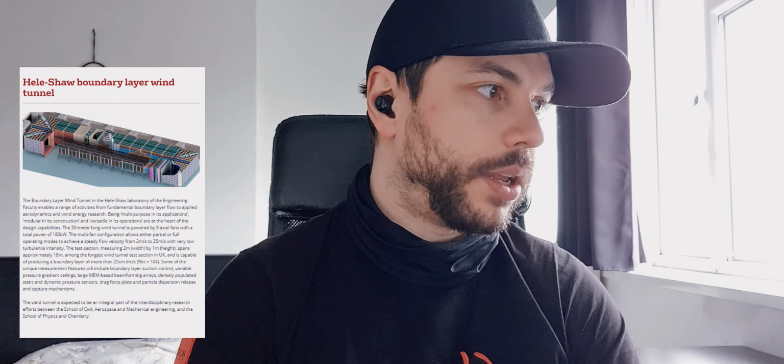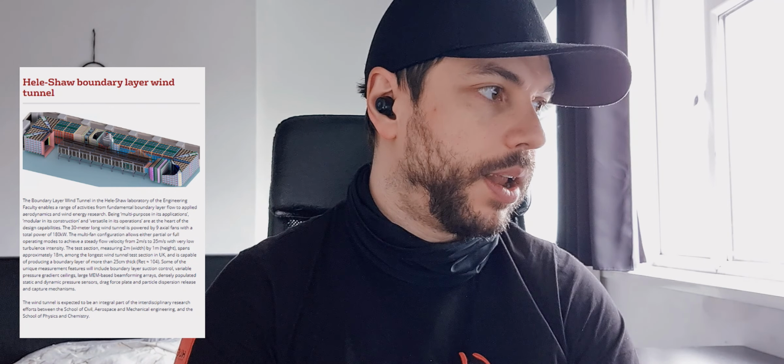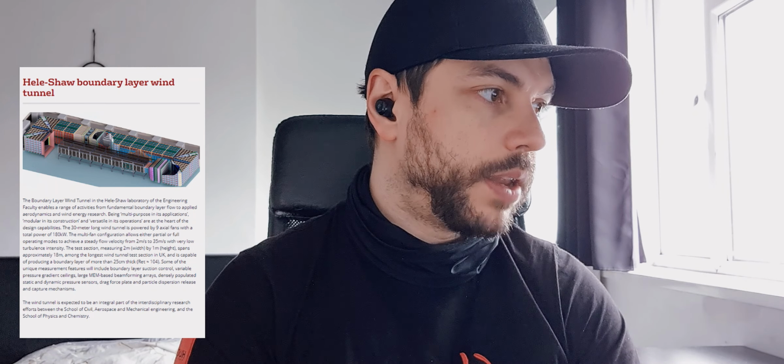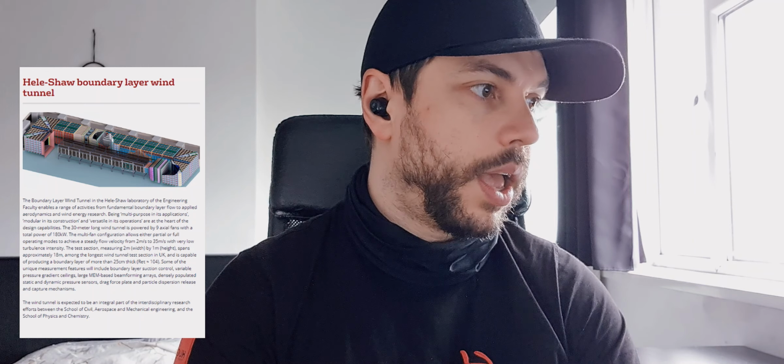Wind tunnel is expected to be an integrated part of interdisciplinary research efforts between the School of Civil Aerospace and Mechanical Engineering and the School of Physics and Chemistry. So it's a part of bigger, perhaps, consortium. It might be very important right now, but I don't know how many people. Again, I don't know the price. That's one of my personal concerns. I don't know the price of having access to this kind of facilities.